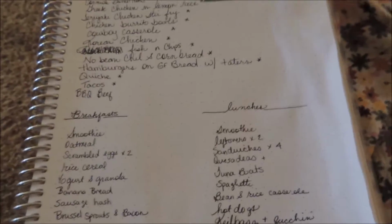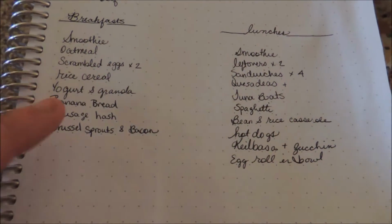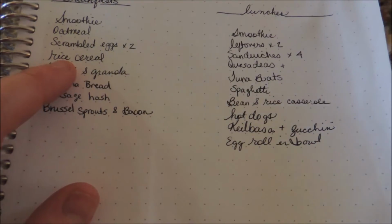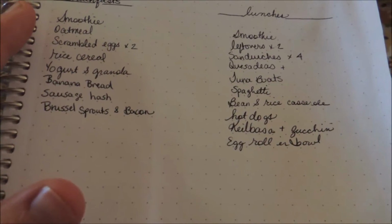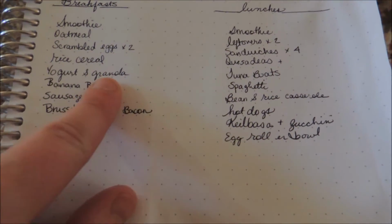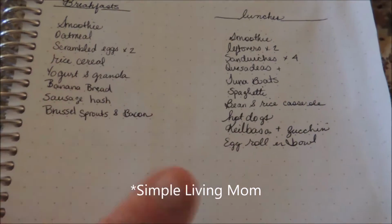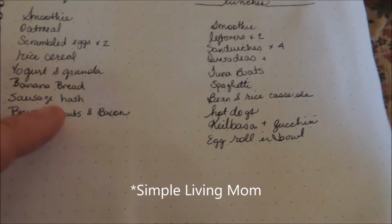Okay, so here is breakfast. We're just keeping it simple with stuff that we normally do. This rice cereal is a recipe that I want to try from Road to Farm. She's gluten-free and has a lot of digestive issues, and she shows how to make this, and I definitely want to try that. The yogurt and granola is another YouTuber. I'll put the title here. Suddenly my brain went down to the cooler weather.